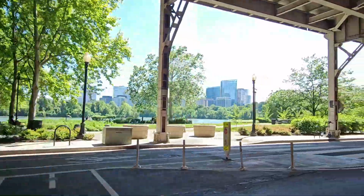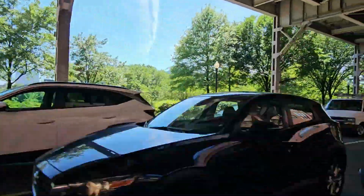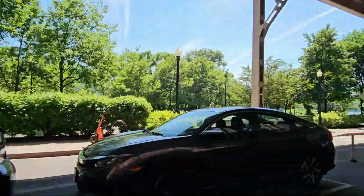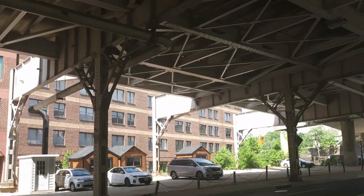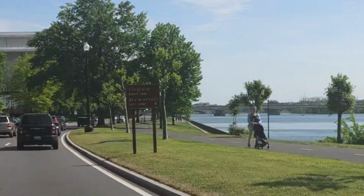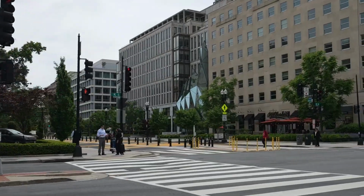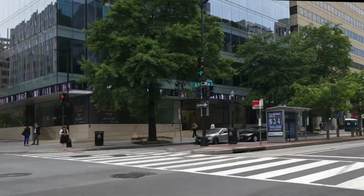So K Street, located underneath Whitehurst Freeway and along the Potomac, along the waterfront, does have some of the best parking in the area. A lot of parking lots, and you can be lucky enough to find yourself some street parking here. This takes you down to Rock Creek Parkway, which will take you out of DC, towards downtown DC, Foggy Bottom, the Watergate, the Monuments, Northern Virginia, in that direction. Or if you continue straight along K Street, this will take you right to DC's financial district, which is where many, many jobs are located that might be the reason for your move to DC.